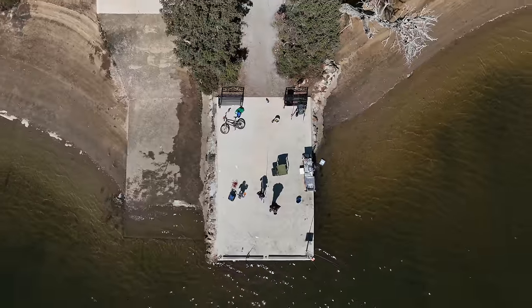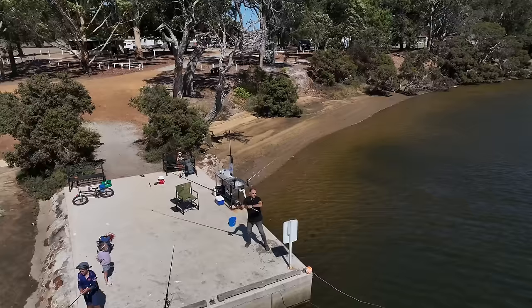I'm spending the next 18 hours on this jetty with no food at all. The only rule is I'm not allowed to fish anywhere else but this jetty.